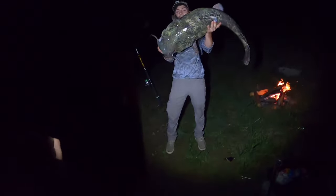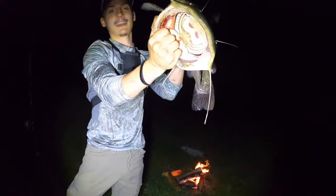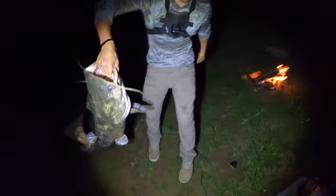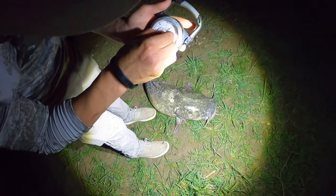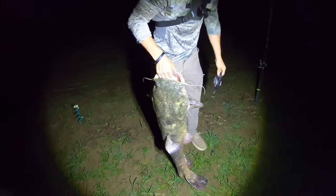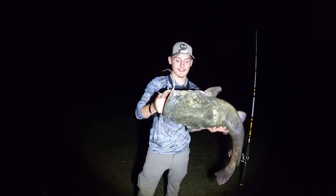1, 2, 3. Oh. Look at that beast. Heidi's first flathead ever. We're gonna get some pictures, try to get a weight on my cheap Walmart scale, and get her back in. Good job. Turn that off for a moment. All right, guys, we're gonna try to get a weight on this fish. This scale is not the best, but it says 25, give or take. I'm guessing probably 30, but drop a comment, tell me what you guys think. I think she's 30.